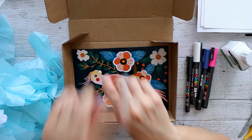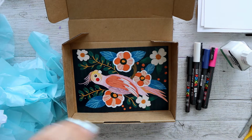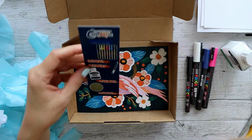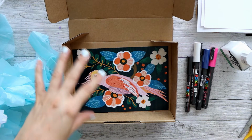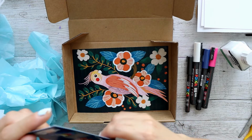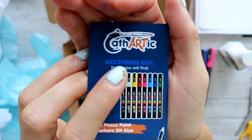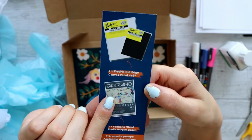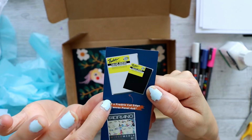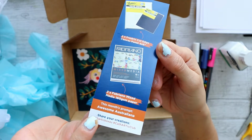First observation I have noticed is I am missing a paintbrush. There probably should have been a paintbrush included. Oh, by the way, this is January's box too, January 2021's box as well. And I've just noticed that they have screwed up a little bit, and they've got the December box here, which is not up. My December box came last time. We've got some Fabriano mixed media paper, 160 GSM, and then we've got some Fredrix cut edge canvas panel. So the prompt word is awesome Australiana.